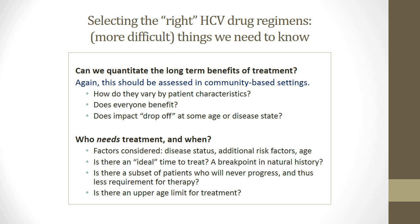So how do those benefits of treatment vary by patient characteristics, race, viral genotype, other comorbidities, the stage at which we were able to successfully treat them, and then does everyone benefit, or is there some drop-off point or point of no return beyond which treatment isn't going to be beneficial and maybe actually detrimental to the patient?